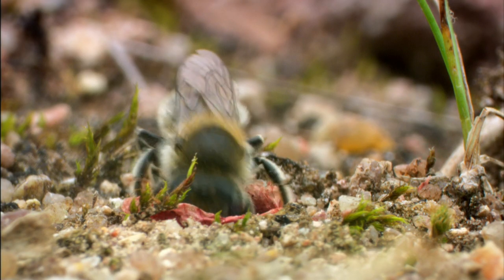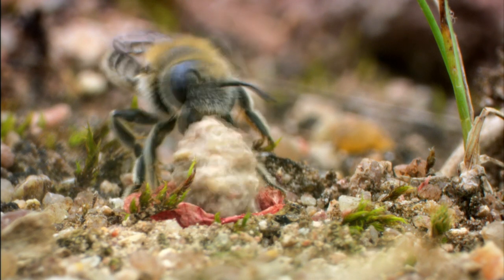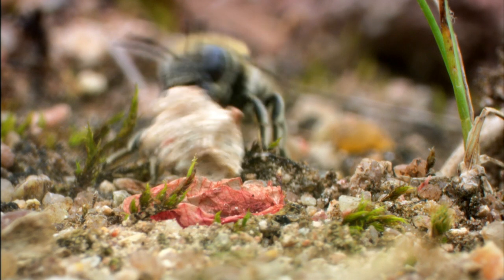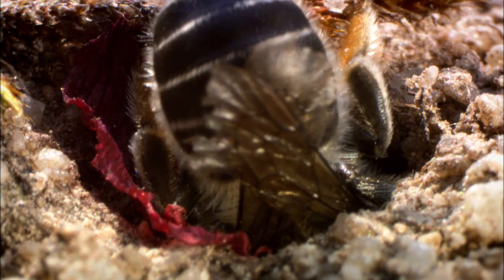The poppy mason bee does hard labour. The stone that fell into the brood cell is three times as heavy as she is herself. The lump of rock has to be taken out so that she can bring flower pollen, which the larvae will eat later.